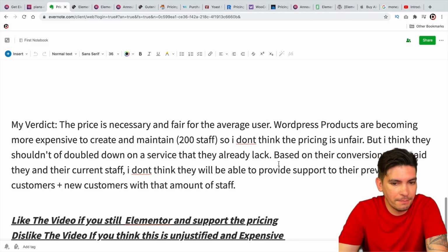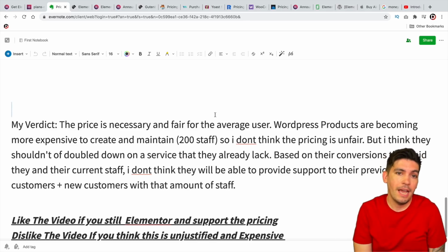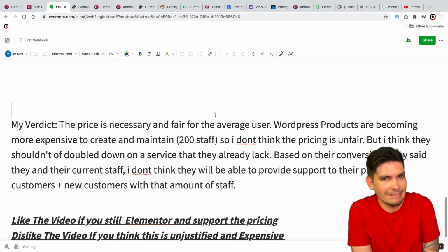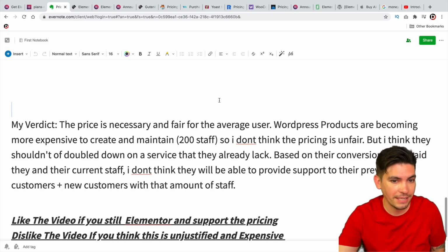We'll see what happens. But overall, I do think the pricing's fair based off of their current employees and how they treat their employees very good and everything else. But again, I don't think they should have doubled down on a service they don't really even have yet. I mean, their support is like, you know, come on guys, your support's amazing overnight. Like, you got to show us, and that's the problem. Elementor's never shown us they have good support yet.